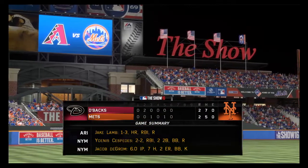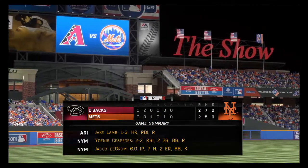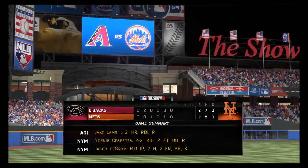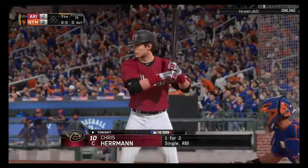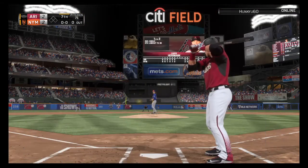Welcome back to Citi Field in Flushing. All tied at 2 apiece as we get set to start the 7th. But before we do, let's have a look at our game summary through the first 6. Chris Herman is set to get us started for the late innings of this one. Catcher, Chris Herman.